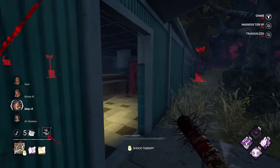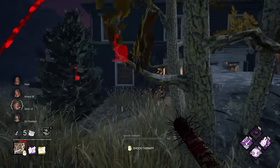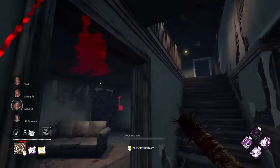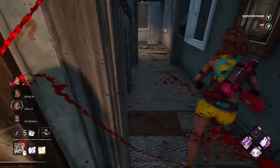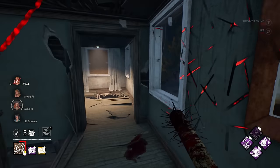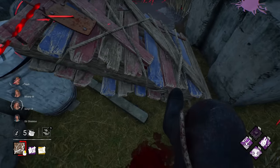Okay, I got nobody here. So we'll use this time to go find somebody else. We'll see. Yep, somebody's in here for sure. Yeah, we got pretty damn close. It's pretty close, I'd say. All right. Let's break this pallet. She's probably going to go to school.